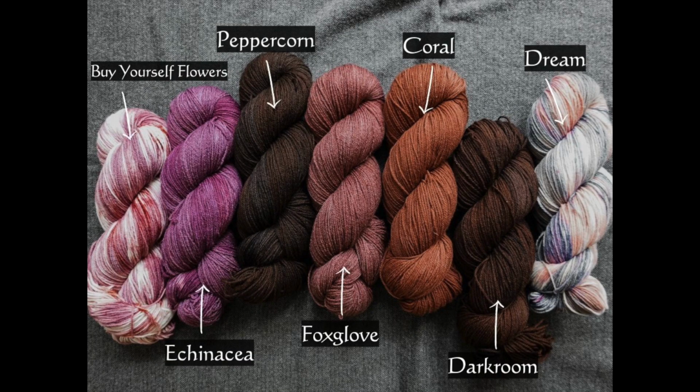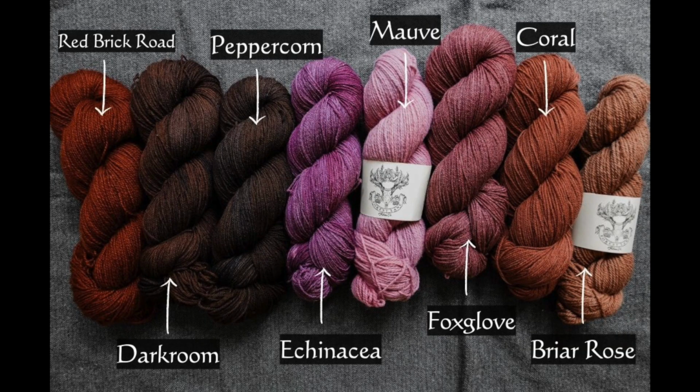I've taken pictures of some groupings of colorways from this update so you can see them in families. So this is the reds and pinks. Echinacea, peppercorn, foxglove, coral, and dark room are all semi-solids. So to compare the semi-solids to colorways that I've had in the shop previously, Red Brick Road, Mauve, and Briar Rose are colorways that have already been established in my shop. Missing in this lineup of reds and pinks, I wish I had terracotta in here to compare, but I didn't have any dyed up, so you just have to use your imagination, I guess.